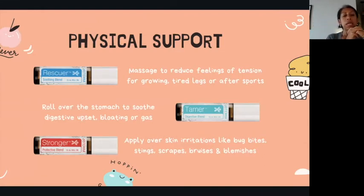Then the Tamer is the best for bloating, digestion, upset stomach, and gas. And that one is amazing. I have to say that I tried that one. I wanted to try the Tamer and I bought it, and I love it even for adults, and it works. And the Stronger that I mentioned: in the physical support, the Stronger will help them with bug bites, before we talk about giving them immunity at night. Imagine bruises and blemishes and mosquito bites and scrapes and anything related to the skin, you can put it on.